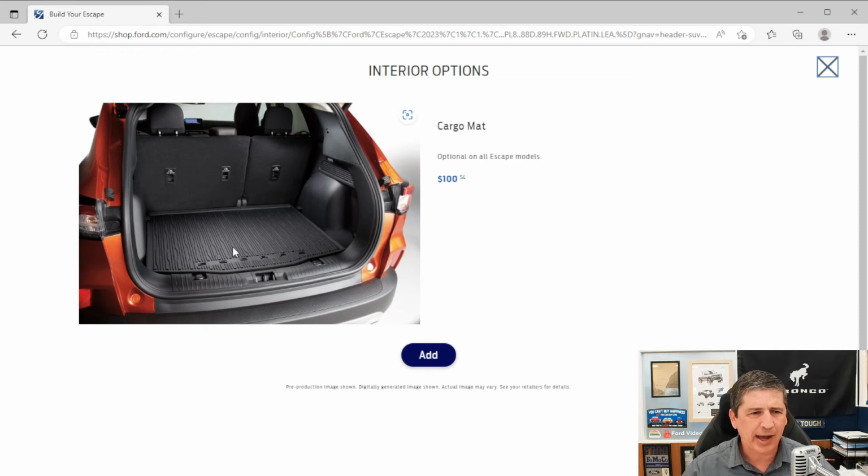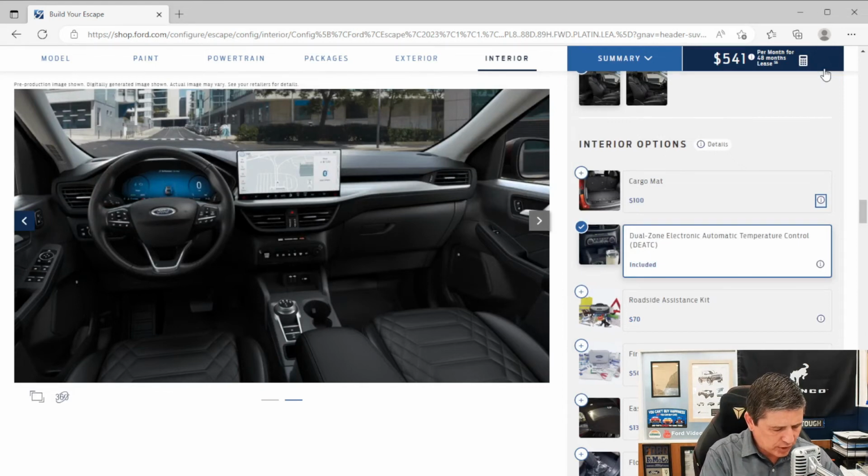You put it back in the back, and even it says Escape on there. Pretty nice. That is something you can get through Ford Accessories if you want, but it is not holding up builds, and you could probably go ahead and put that in there.